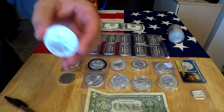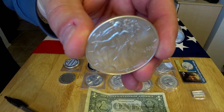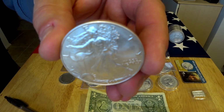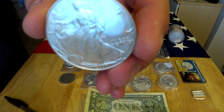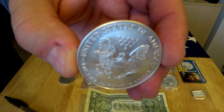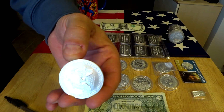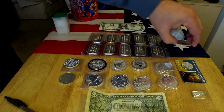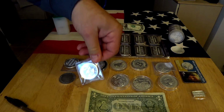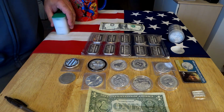In comparison is the American Eagle. I will say out of my entire stack, 95% of my stack consists of this coin right here. This is 1 ounce, 0.999 pure silver. 95% of my stack is this. I would say another 3 or 4% of my stack are the maple leaves. The remaining percentage are various rounds and generic rounds and bars.